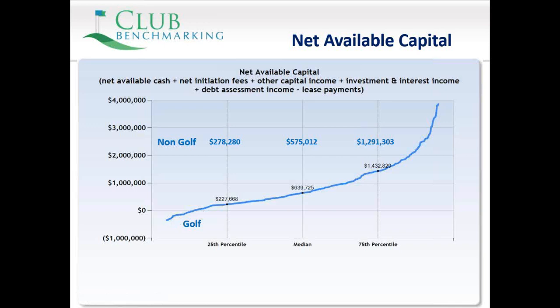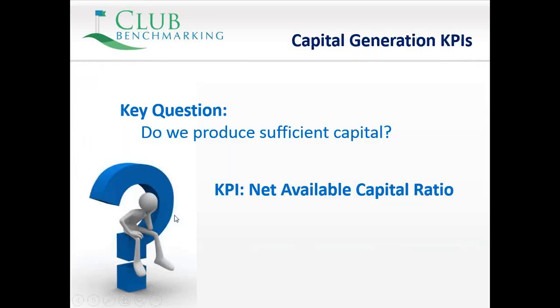And if you don't know you're there, you probably are not going to recover from that. If you know you're there, I think you can recover because you can focus on it, you can understand it. Now, luckily, it is only 10% of the industry, and probably every industry at any point in time has 10% of the players that are in significant trouble. But that's a tough place to be. So it's one of the reasons to know what your net available capital is, but it's not the only reason.